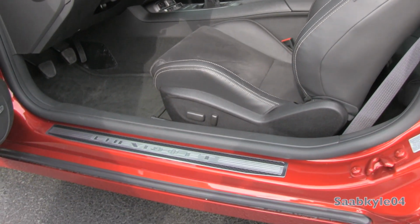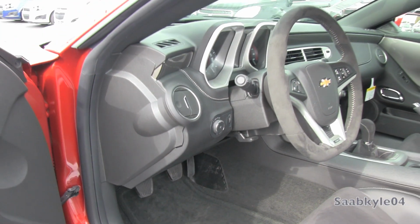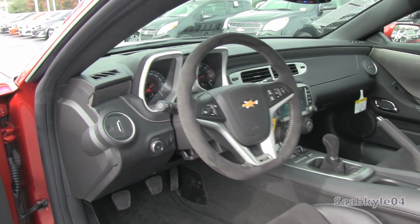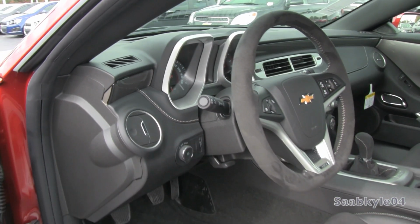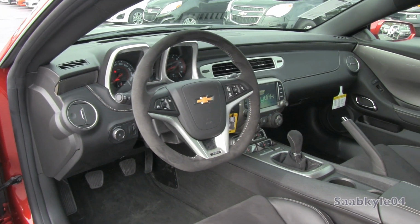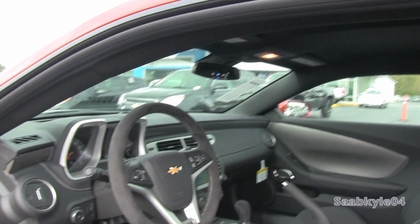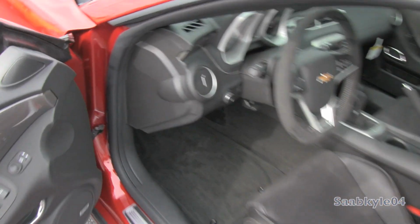Down below, you have the standard Chevrolet aluminum door sill plaques, as well as a full manual telescoping steering wheel. Across the dash, you'll see the padded trim that they added for 2012. It's actually Alcantara on certain models like the ZL1. The painted trim coming up across the dash, flowing into the doors, and everything nicely finished off with a full black headliner. So let's go and see how she sounds.